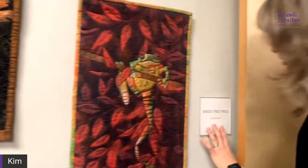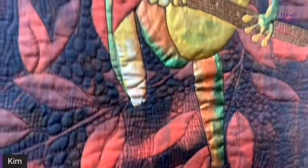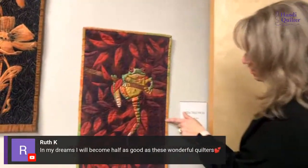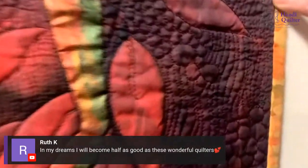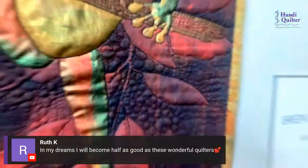This one is called the Green Tree Frog, also by Helen Gauden. And of course, it's painted with her trademark paints that she uses. It's absolutely beautiful. And she always quilts her name into it. I don't know if you guys can see her name right there in green. It says Helen Gauden. That's often how she signs her name.